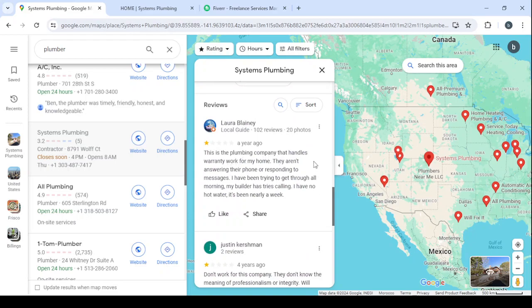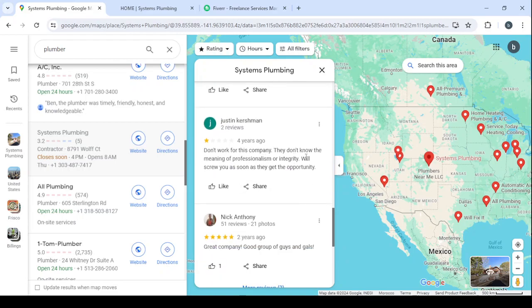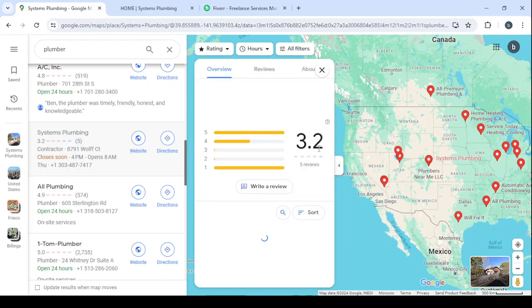This is the plumbing company that handles warranty work for my home. They aren't answering their phone or responding to messages. I have been trying to get through all morning. My builder has tried calling. I have no hot water. It's been nearly a week. Don't work for this company. They don't know the meaning of professionalism or integrity. Will screw you as soon as they get the opportunity. Let's see the more reviews.